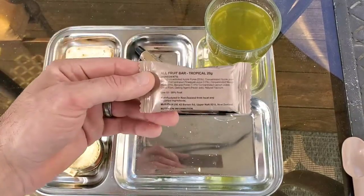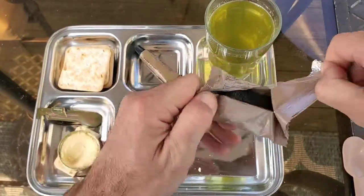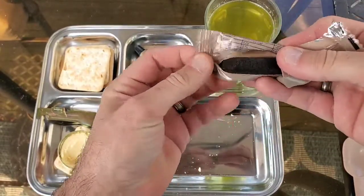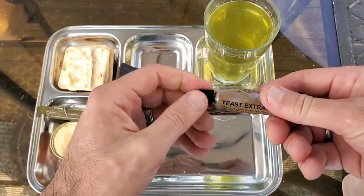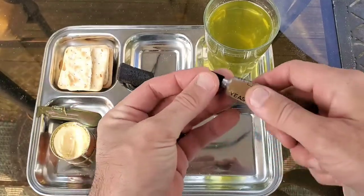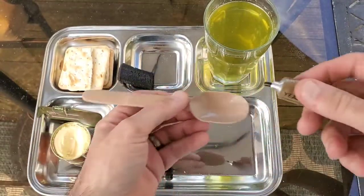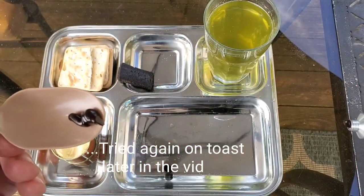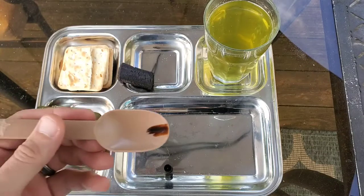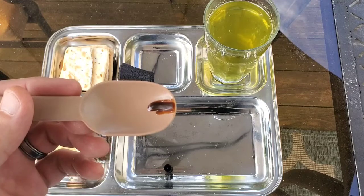Also got this fruit bar, tropical. Nice. Looks like a little jelly bar. And just to say that I tried it, I have had this before, and Marmite, which is the English version of this. Don't remember liking it too much, but gotta try it anyway. Ah yeah, look at the color on that. Very, very salty. This must be an acquired taste, not for me.